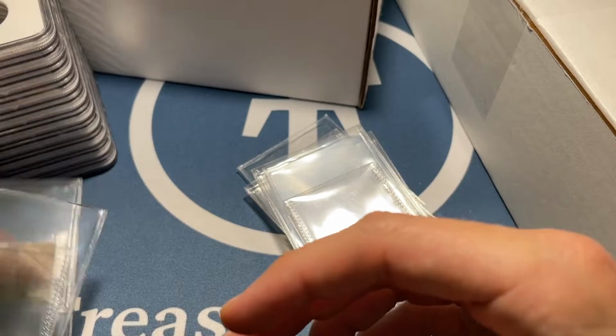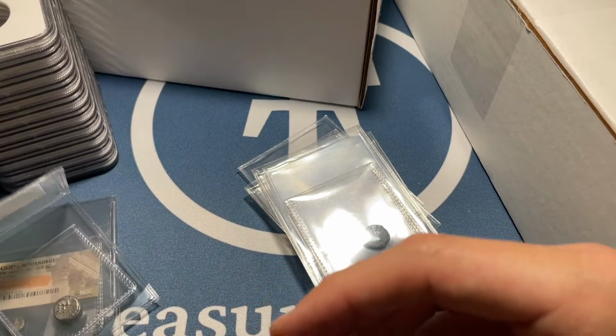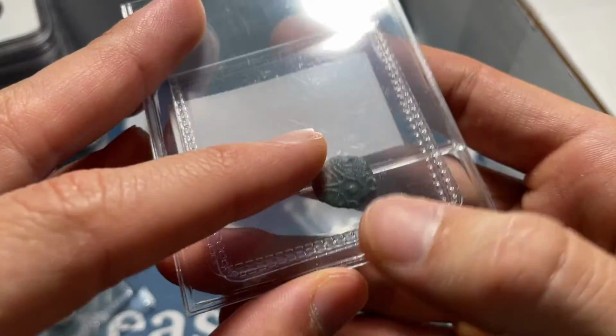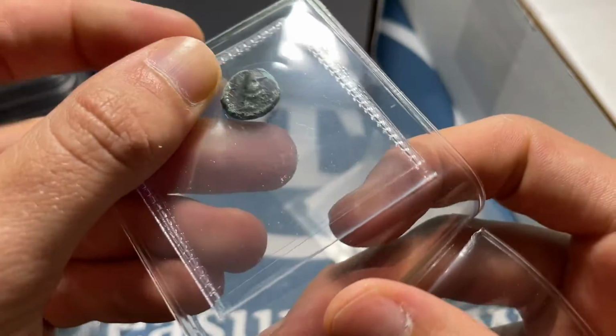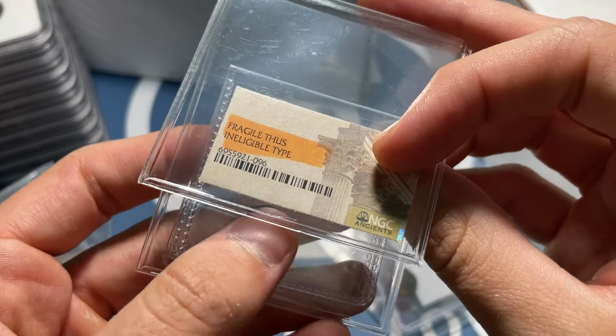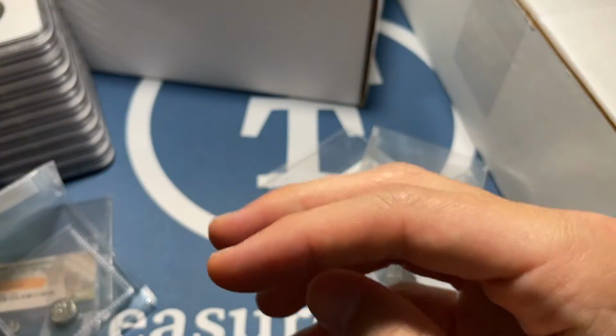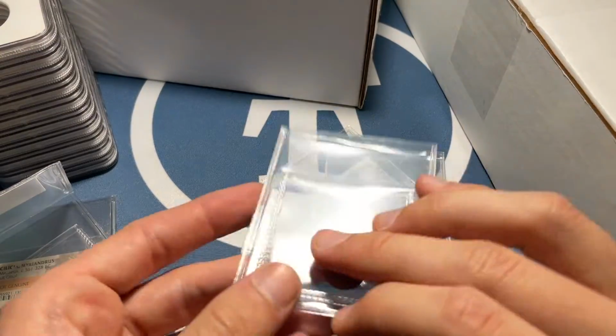but they care a lot about only certifying real coins. So they didn't want to encapsulate it. This is a Catavolani unit, very fragile. Okay, it's a little bit too fragile to put into a holder. It's like a Celtic coin, ineligible type.